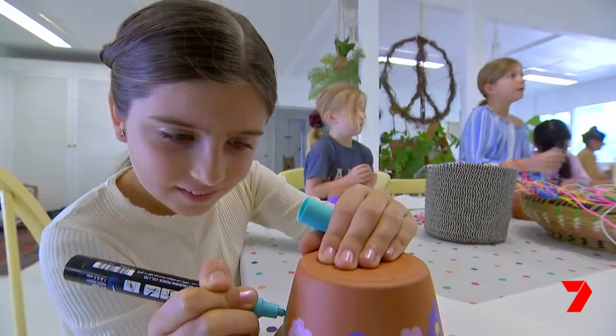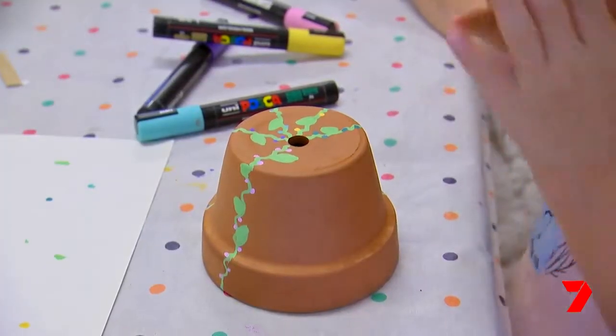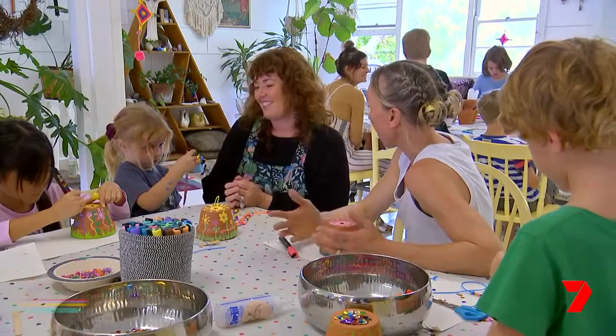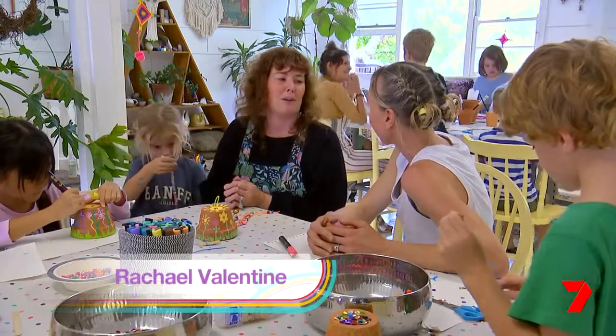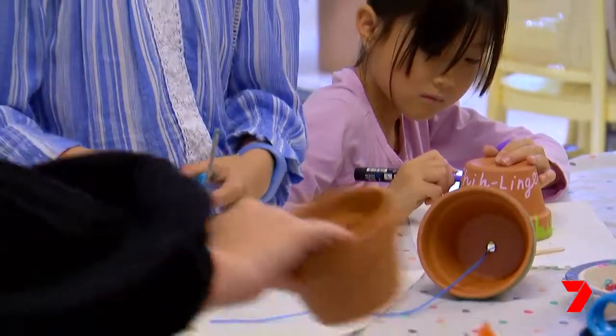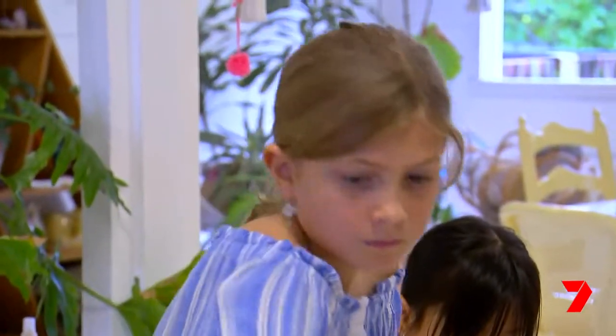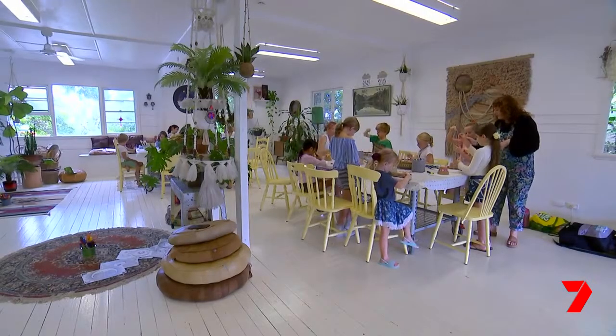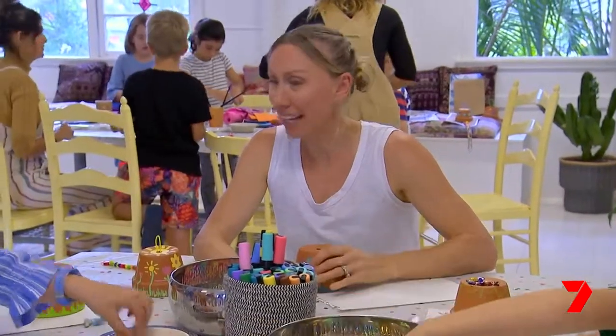There's no judgment. I have to say, you're like a child whisperer because they are so well behaved and they're so focused on what they're doing. They're having an absolute ball. Yeah, we have an oil burner with some oil lavender going and usually some chilled out music in the background. It sets the tone. I'm not quite sure the essential oils are working on me. I'm so slow. We can get you up to speed.